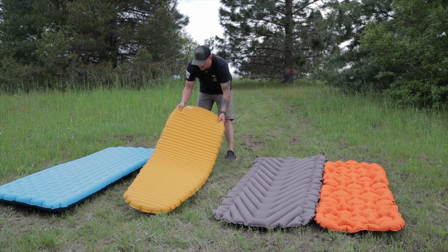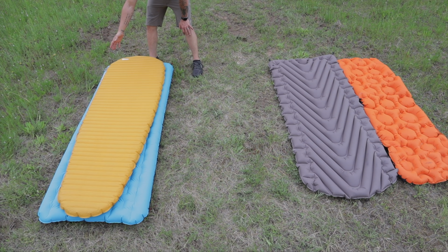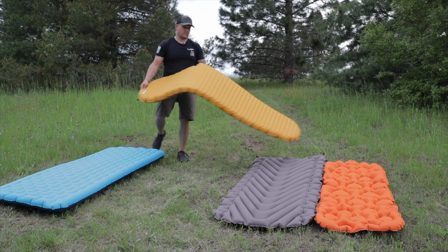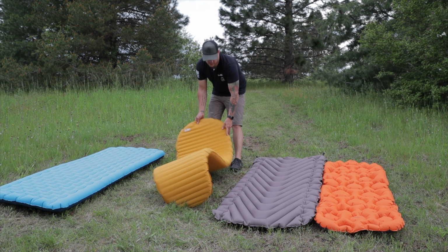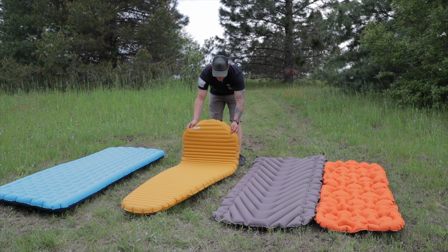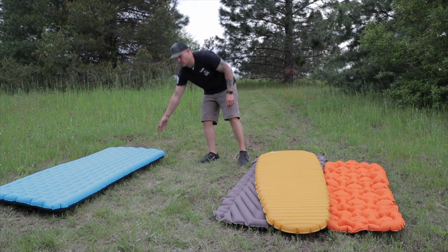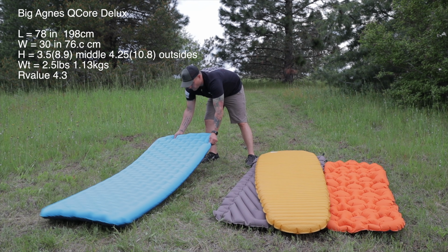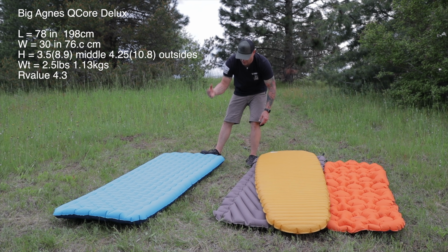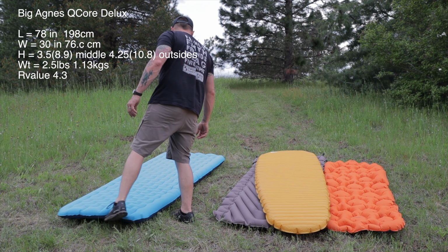Now we'll take this Big Agnes and I'll show you. Again, 30 inches wide, 78 inches long. It is a nice air mattress. All of these air mattresses are about 2.5 to 3 inches thick. This one is a solid 3.5 inches thick and 4 to 4.5 inches wide on the outside. It is phenomenal. It is like sleeping on a twin bed in your house.